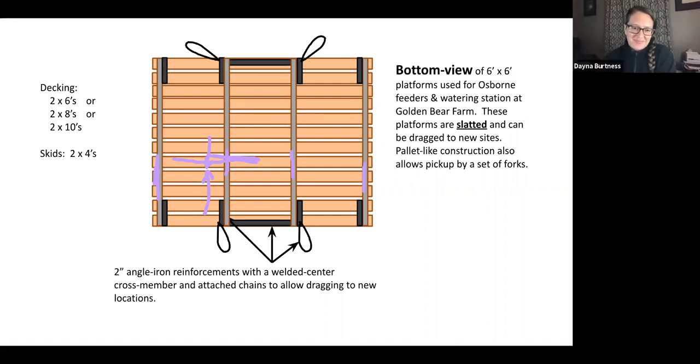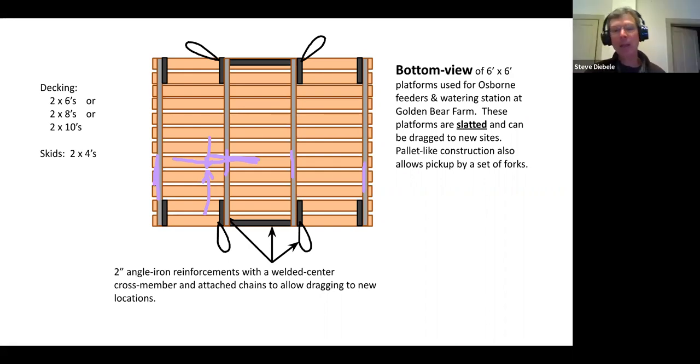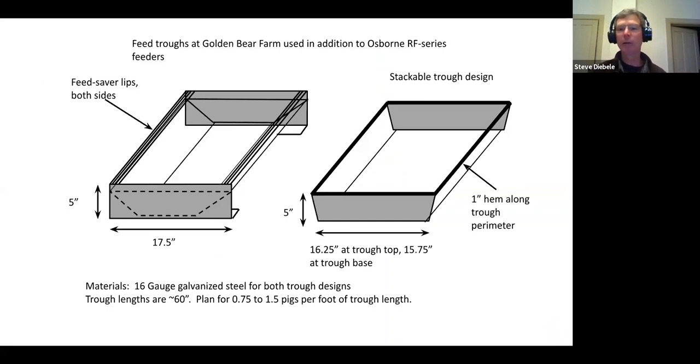And so we want to keep where the pigs are putting a lot of hoof traffic more protected. So we're trying to protect the soil structure in the process. And we use some angle iron and some plate material, and we weld it together, and we're trying to be able to drag that whole thing at once. So we could go and look at the next slide.